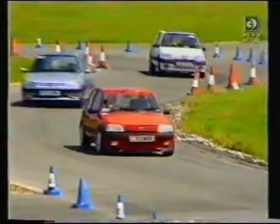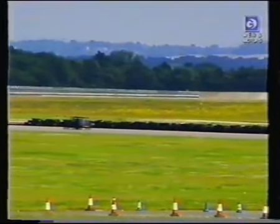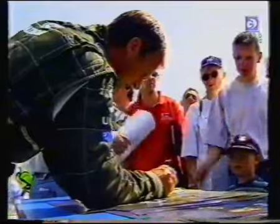Sadness was the emotion furthest from people's minds when they were zooming round the MIRA track here at Nuneaton, pretending they were a touring car champ. Of course, there was the real thing. Patrick Watts was on the Peugeot Sport stand. His car may have started life as a standard 406, but now it was miles away from the average repmobile.